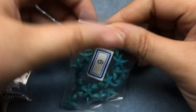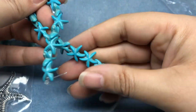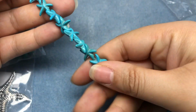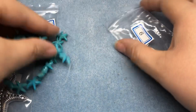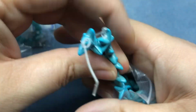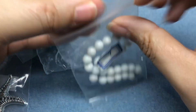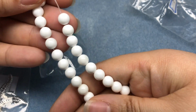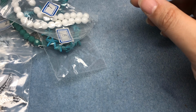Number six, approximately 7-inch strand of 14 millimeter synthetic turquoise starfish beads. So cute. I have these, but they're fun. I've been seeing these a lot lately in people's designs, so they're very on trend, very cute. We've got to say the color palette's great. You know I love it. Number seven, approximately 7.5-inch strand of polished seashell round beads. That's cool. They're white. They almost feel like stone, but they're shell. Very nice. Very summery, beachy box. I'm loving it.